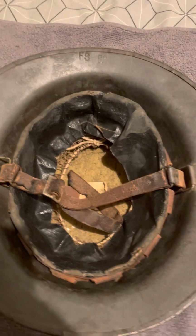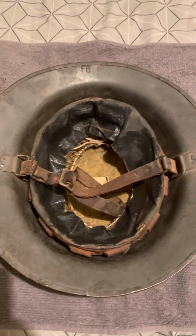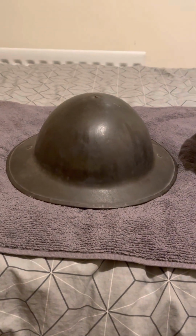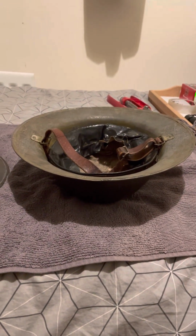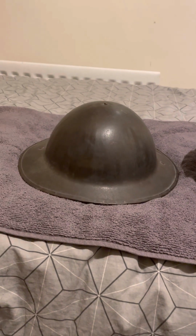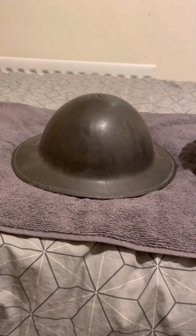So these helmets, when they came in, became very quickly a kind of iconic feature of World War One. Whenever we think of troops, and particularly British troops really, we often do think of these Brodie helmets. Now, I am absolutely elated that I've got two of these in my collection. I wouldn't say that they're rare particularly, but they are rare in good condition.